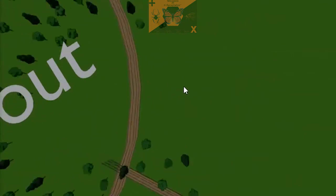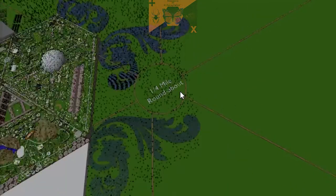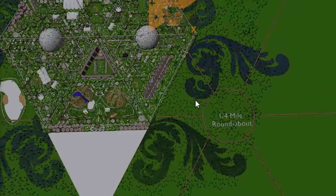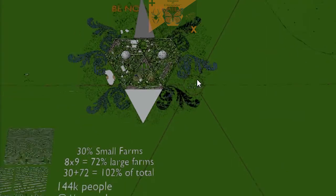Your freight roundabout. And this is only 2 tracks wide. You might want 3 tracks at that point or something. I don't know. I'm not really an expert on freight rail. So I would probably have to consult with someone at that point. Say like, is this gonna work? I really don't know enough about this.